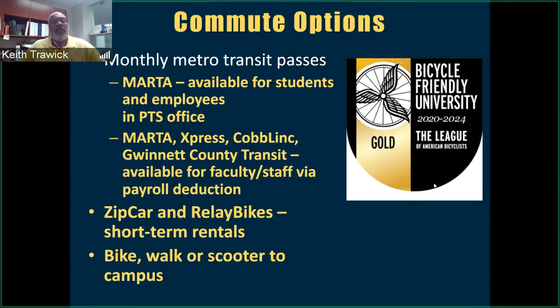So are there some additional commute options for the campus community? We do offer a monthly Metro Transit MARTA Pass. It's available to students and employees in the PTS office. You're able to purchase a monthly MARTA card for the month by coming to the PTS office. Also, MARTA, Express, Cobb Link, Gwinnett County Transit is available for faculty and staff via payroll deduction.